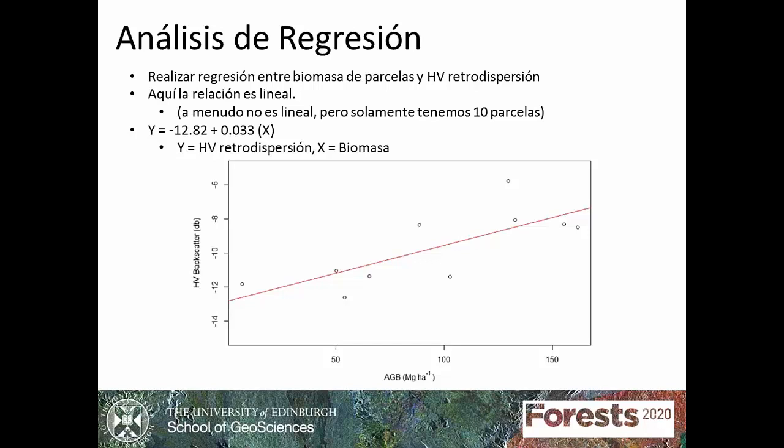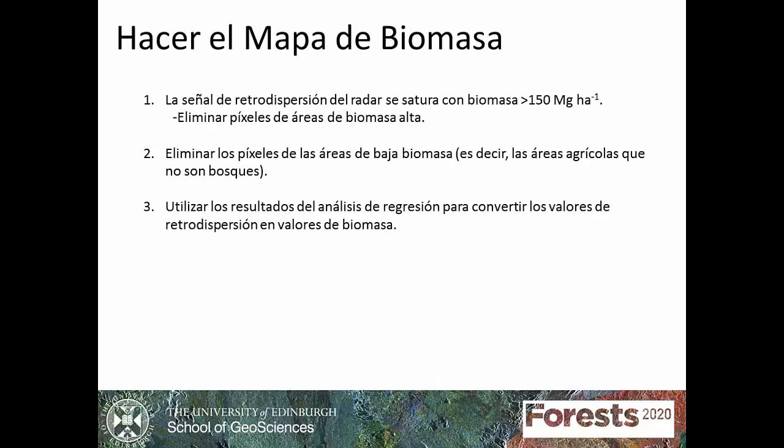We fit various different lines, so both linear and non-linear regression equations, to see what the best relationship is. In this case, because we only have 10 plots, there is a linear relationship, which is continually increasing. But in actual fact, normally it's non-linear. So in the graphs I showed you earlier, you could see there was quite a sharp curve at higher values of biomass. But because we only have a smaller number of plots, those more subtle changes are not quite so easy to see. But essentially, we now have a regression equation that is related to this change for this particular region, and we can use that to calibrate our maps.